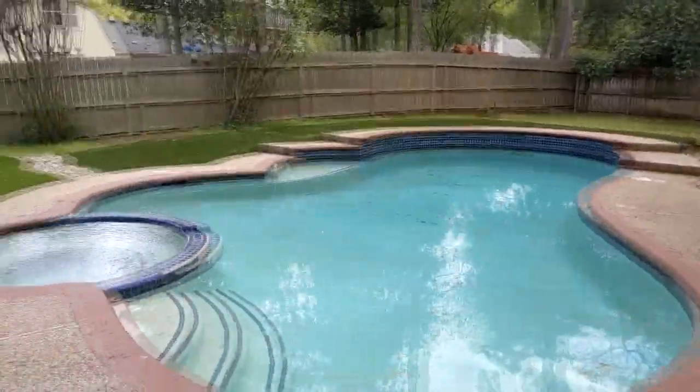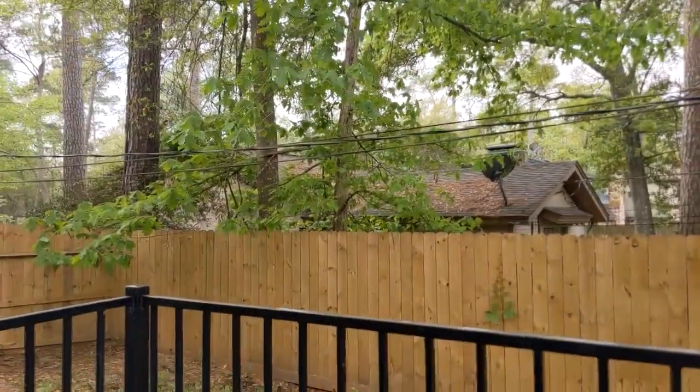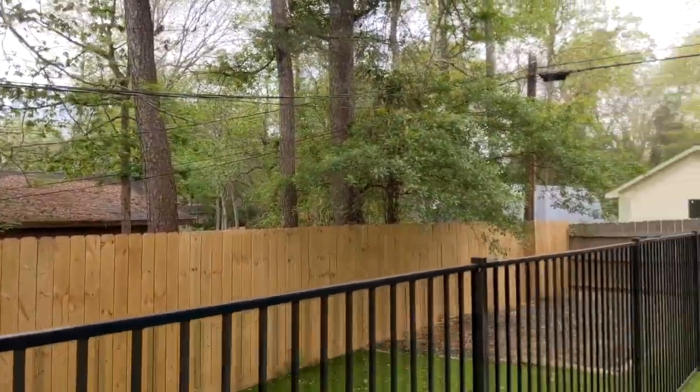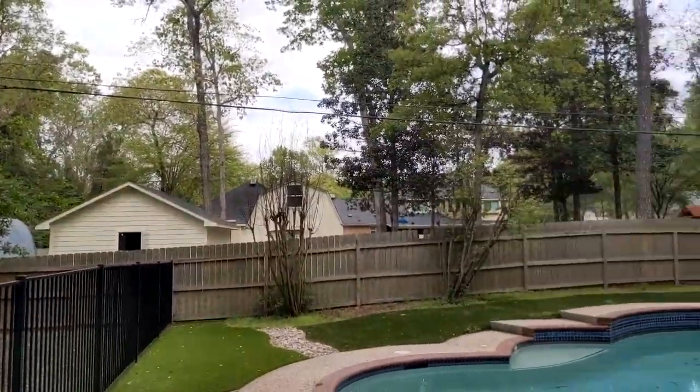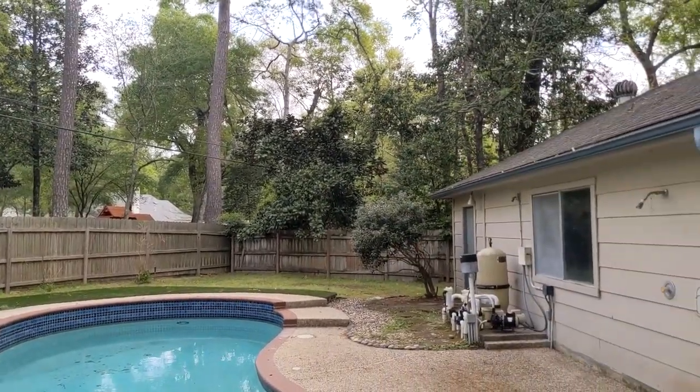And relatively quiet. I don't know if you can see along the tops of the houses, but you've got a neighbor over there, but you can't really see in. You can kind of see over there, but that's a pretty good distance back there. So you're not back right up next to the neighbors.